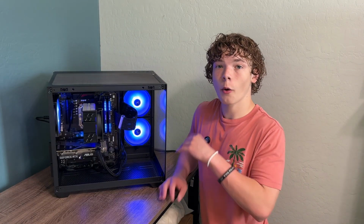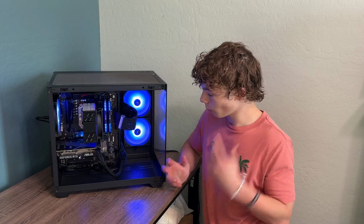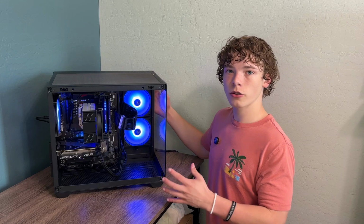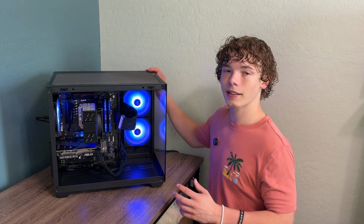This PC actually turned out way better than I thought. It actually looks really not that bad. This case really adds a lot of unique style. It's a lot bigger than most PCs, and there's this nice wooden accent on the side.